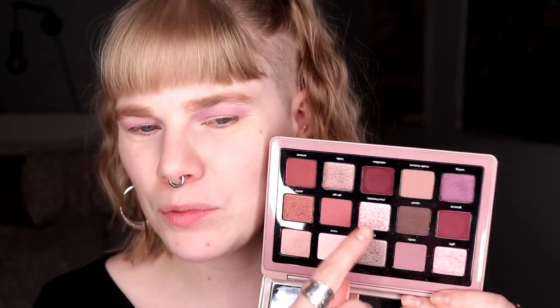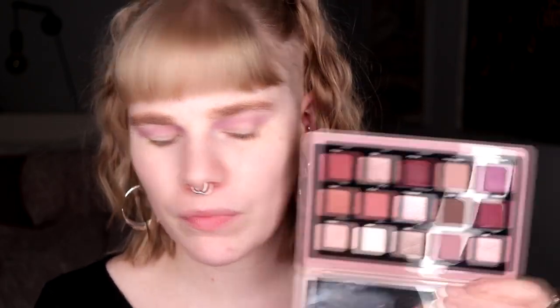Is that going to be a good look? Maybe not. I'm thinking maybe I'll go in with some of the really light shimmers like this one or this one. Let's see, but I will start with the Grove one, the darker one.